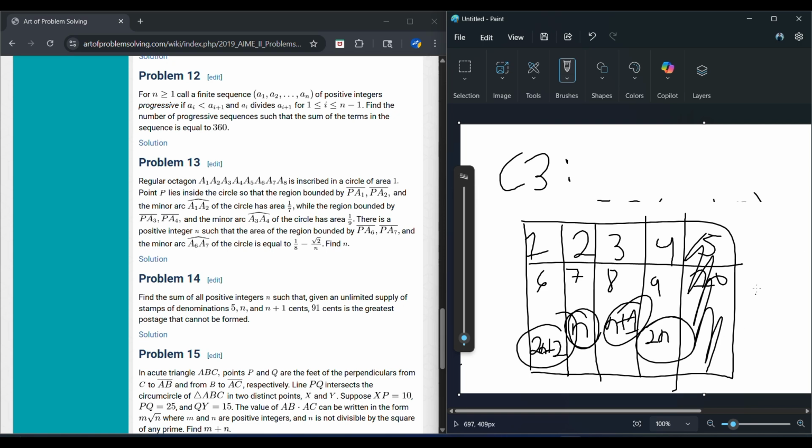Okay, so what we see here is that 2n plus 2 is the greatest out of all of these 4 smallest formable numbers. So if 2n plus 2 is the smallest formable number which is congruent to 1 mod 5, then 2n minus 3 has to be the largest unformable number which is congruent to 1 mod 5. And this is actually the largest unformable number out of all of them, because 2n minus 3 is greater than 2n minus 5, it's greater than n minus 4, and it's greater than n minus 5.